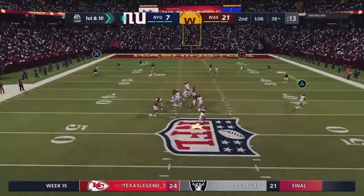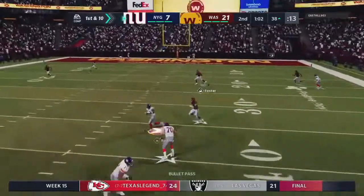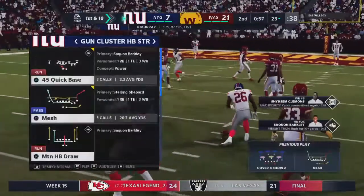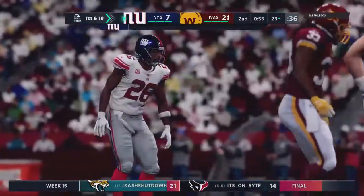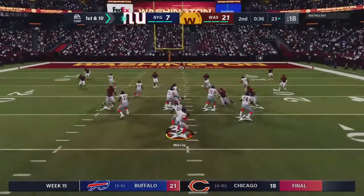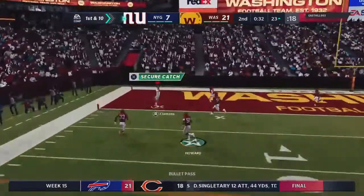Now Murray again. Flush to his right. He dumps it off to Barkley. And brought down, but not before they're inside the 25. He'll get 15 and a Giants first down. We talk about mobility on quarterbacks all the time. Here's where it really pays off. Able to move, evade, and is accurate throwing on the run and picking up a first down.